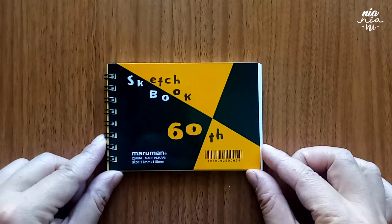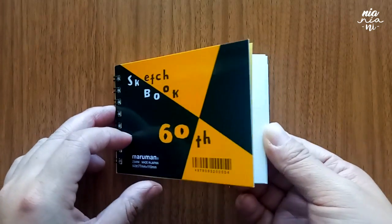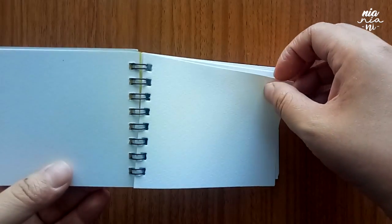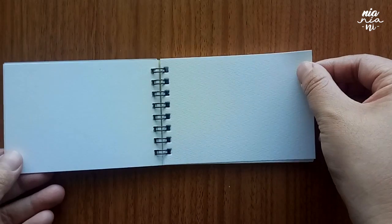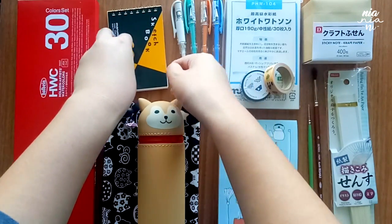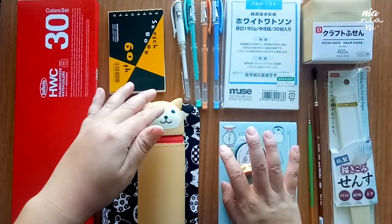I think it's not watercolor paper, but it is textured, which I like. I might try watercolor on it, but I probably won't be able to do heavy washes because the paper is quite thin and I will have to see what the absorbency is like. But yeah, I think it would just be fun. Maybe I'll try gouache or something on it too.